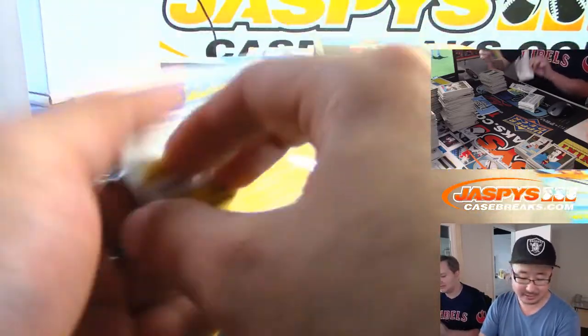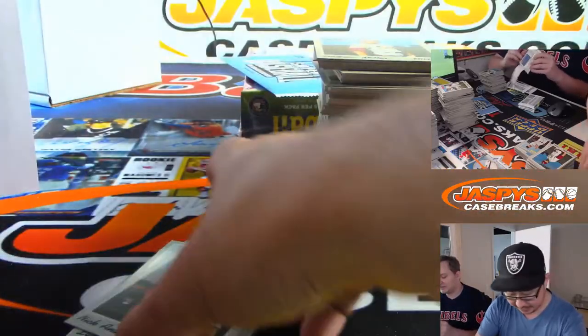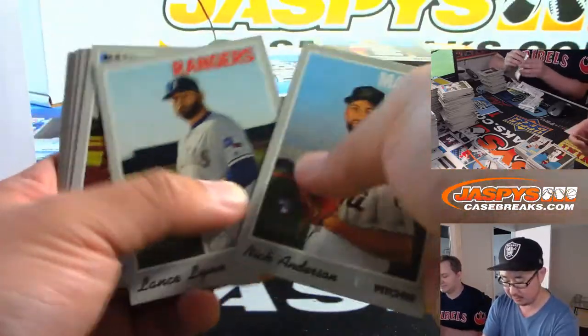22/99, Reese Hoskins jersey. Chris Garosi with the Phillies got his red ink autograph earlier, gets a piece of his jersey now.